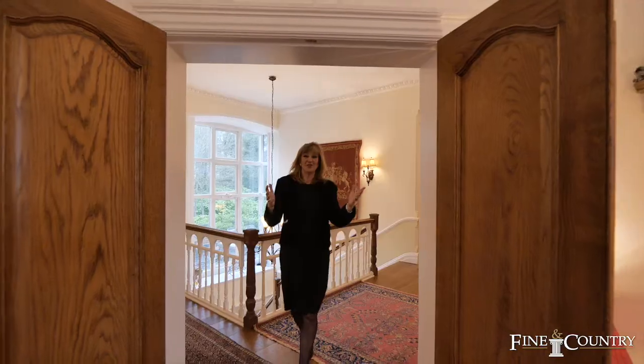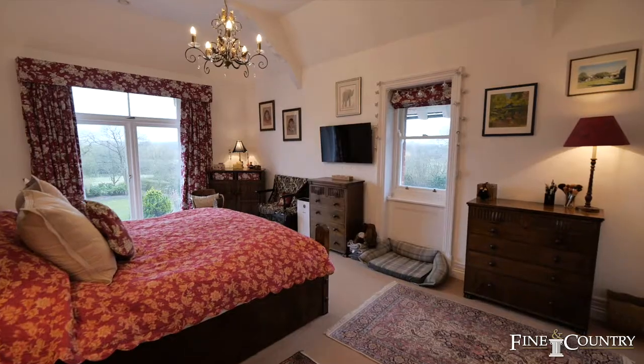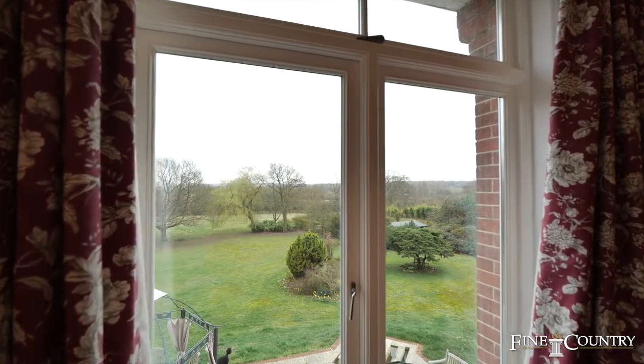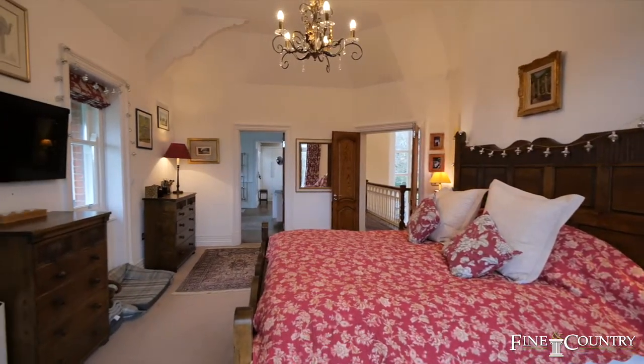Now we walk through from the hallway into the master bedroom. This is stunning. Look at the view. The view to the garden is gorgeous, with literally floor-to-ceiling windows, out into the right part of the garden, and then the pièce de résistance, the bathroom.